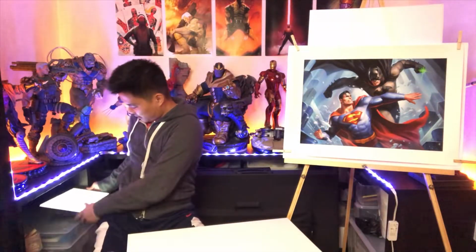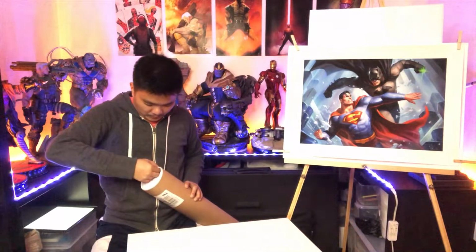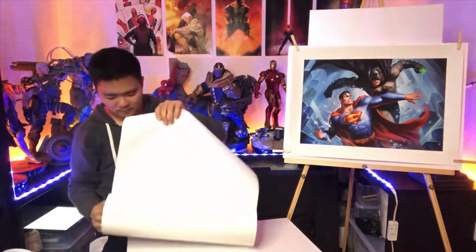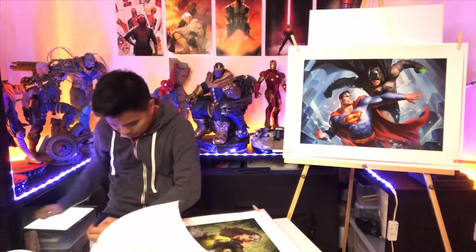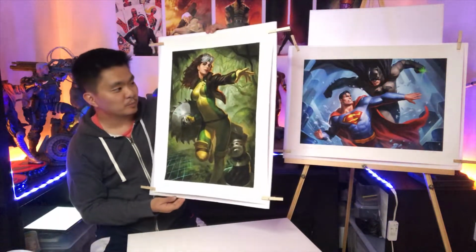And the next one is Rogue. This is also from Ian Macdonald and Alex Pascenko. So let's get them out of the tube. This is Rogue, fine art print from Sideshow.